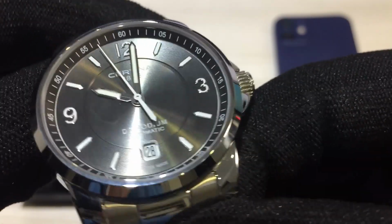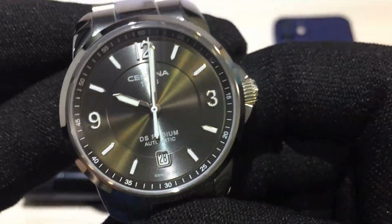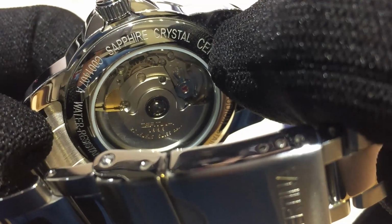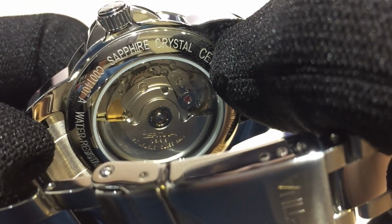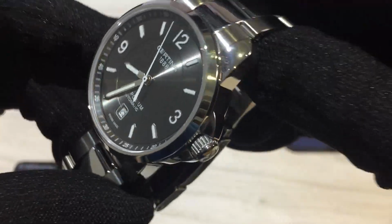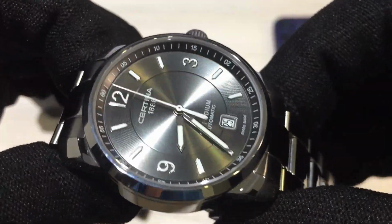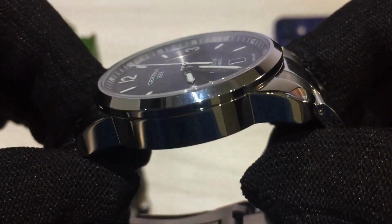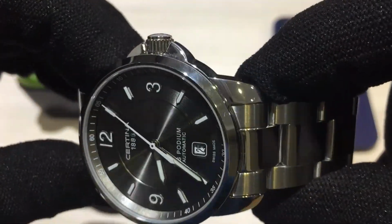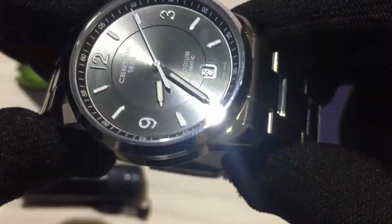For the lume, it is Super-LumiNova and it glows blue. Of course, I will pop up a lume shot for you guys to take a look at. And you get a nice display case back so you can see the movement whirring inside. You get 100 meter water resistance with this particular piece, so it's 10 bars, and that makes it a great candidate for daily wear. I think 100 meters is just perfect, so that you don't need to worry about getting it wet.